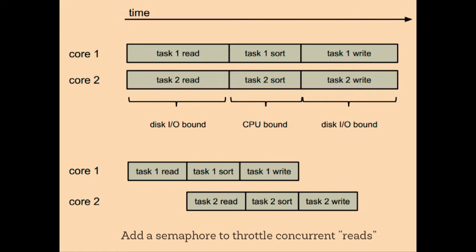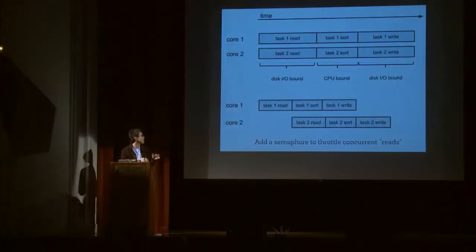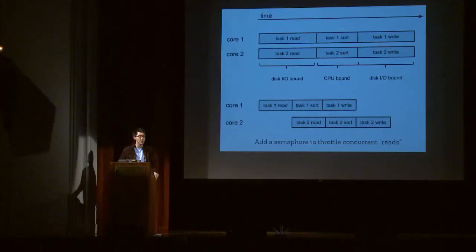So we have, I believe, 16 tasks reading from the SSDs, and the other 16 tasks are blocked on those 16 tasks reading. Once the first batch is finished reading, they start sorting, and we start reading for the second batch of tasks. This way, we had pretty good pipelining, and overall throughput actually improved, even though it appears like not all the cores are being utilized at any given point.